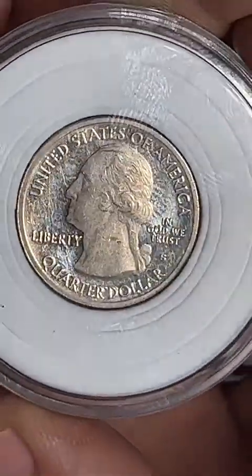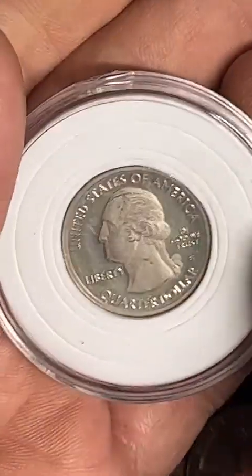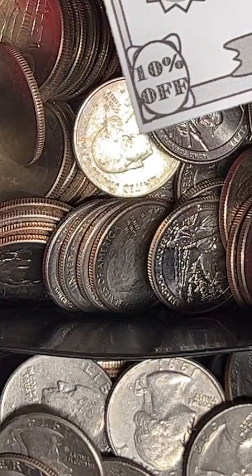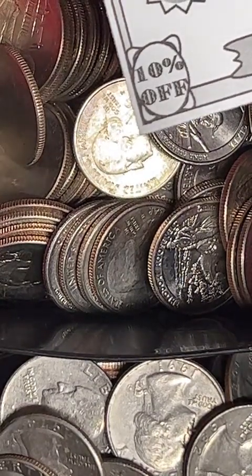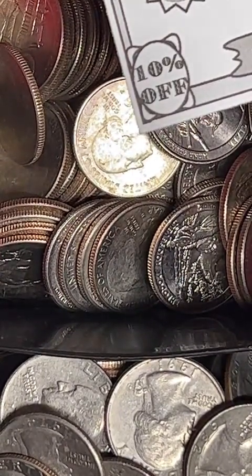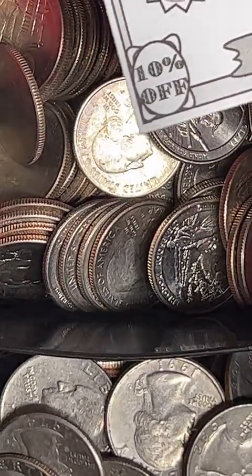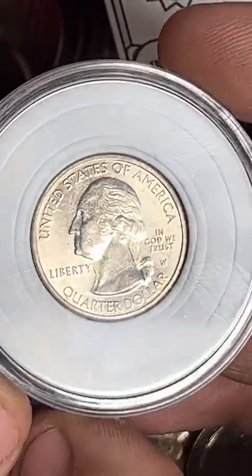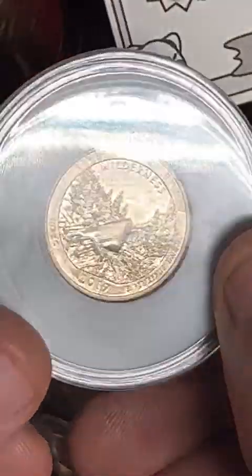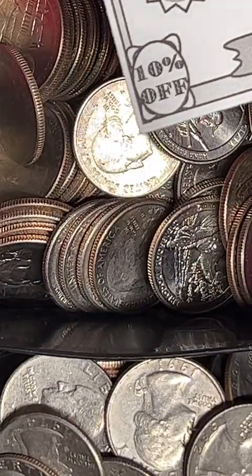Here's the S mint mark Hawaii Volcanoes I found. That's pretty cool. This is copper clad though, so it's not silver. Still cool. Where? And just for an example, for you guys wondering, this is what a W quarter looks like. It's got a W mint mark right here. They're going to be 2020 and 2019. But that's not what I'm looking for.